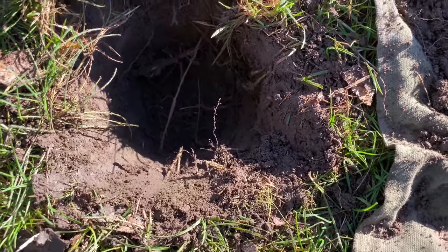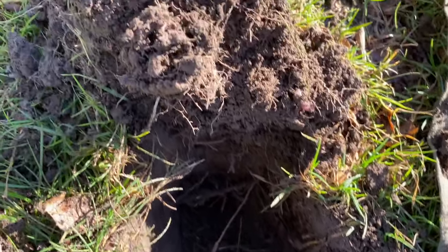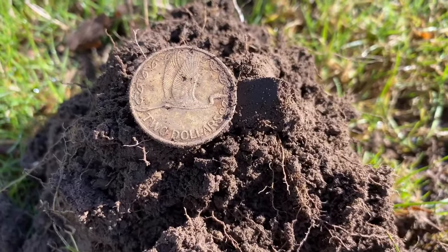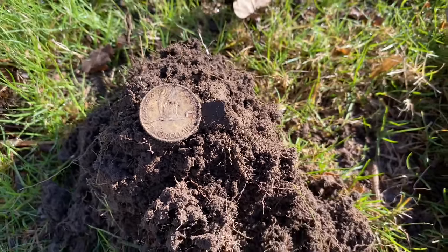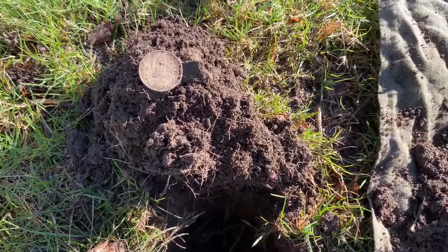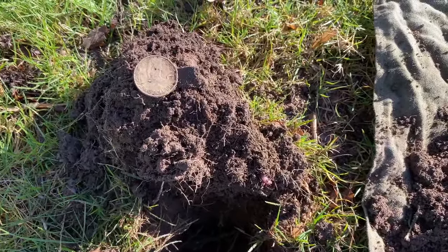I had a faint 23 here. It's gone down and I think this thing was on edge. It's a New Zealand $2. Right, we are pretty close to the vehicles now. If I get anything else, I'll bring you back in. Otherwise, we'll see you at the breakdown.